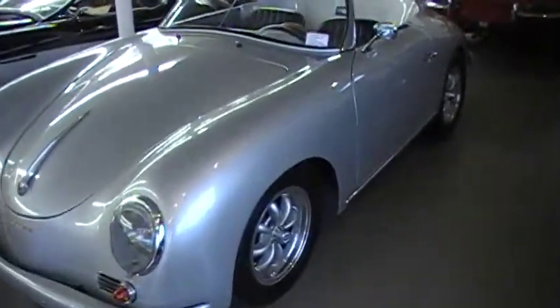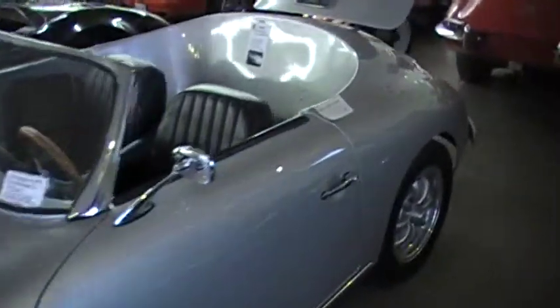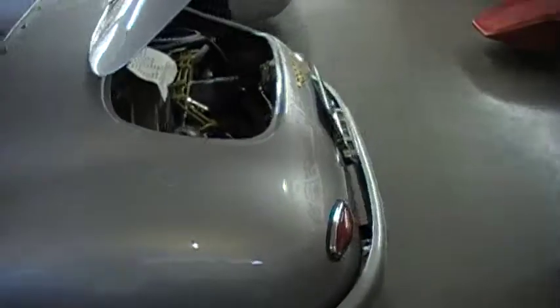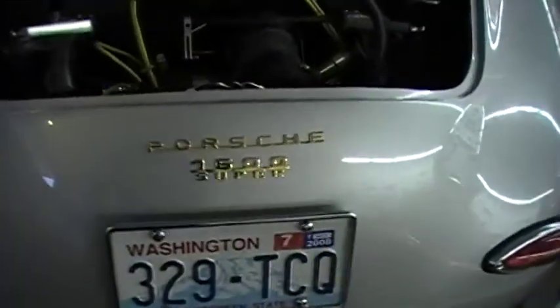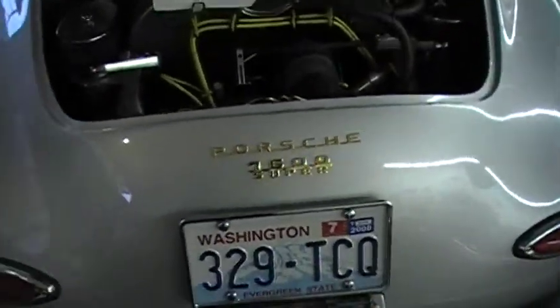Of our very special 1958 convertible 356D. Very much a super engine here. This is a replica of the Porsche 1958 1600 Super. This particular car is really special to me.